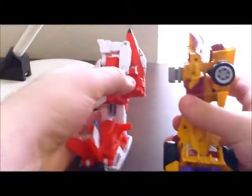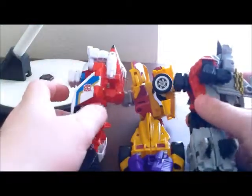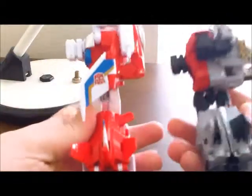So, alright, here he is next to Drag Strip as an arm. I'm going to just have them all be left arms so you can see they're basically the same thing. And here he is next to Skydive as an arm. Now I'm just going to put Drag Strip out of the way because I really want to compare these two.